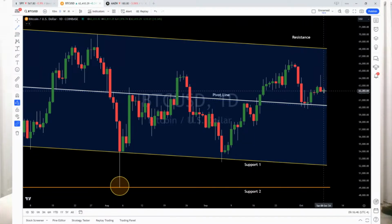Now, today, stocks are up a little bit. Bitcoin's up a little bit. I mean, to be honest, it just looks more and more like that. As long as it holds the pivot line, you maintain a neutral to bullish bias, upside target potentially 68,000. If it confirms below the pivot line, then it's going down to probably 52,000, maybe even 49,000.